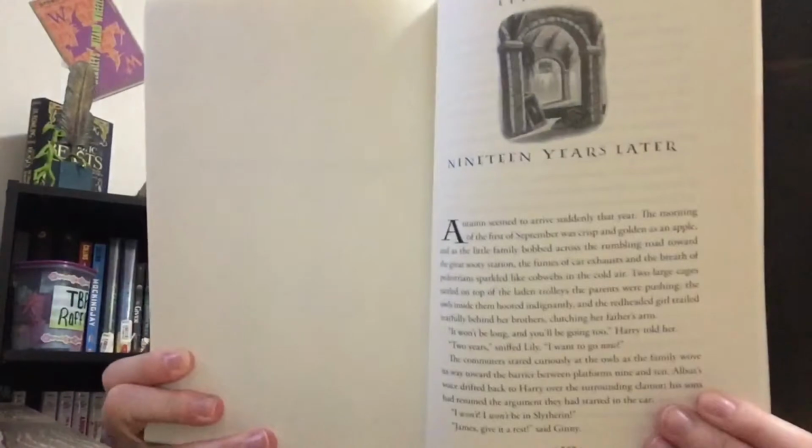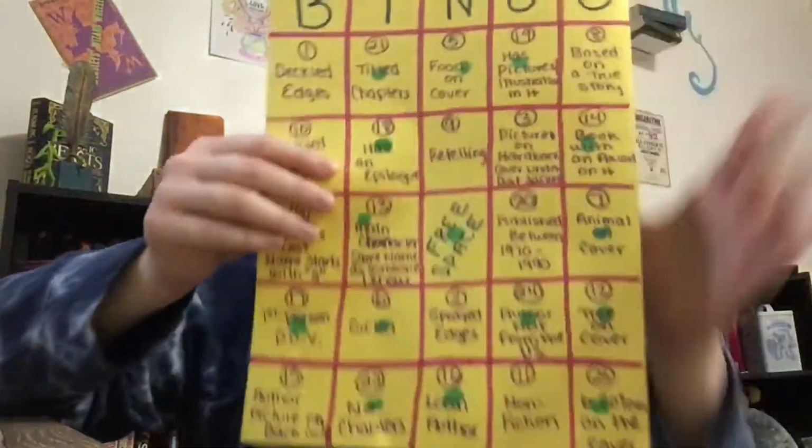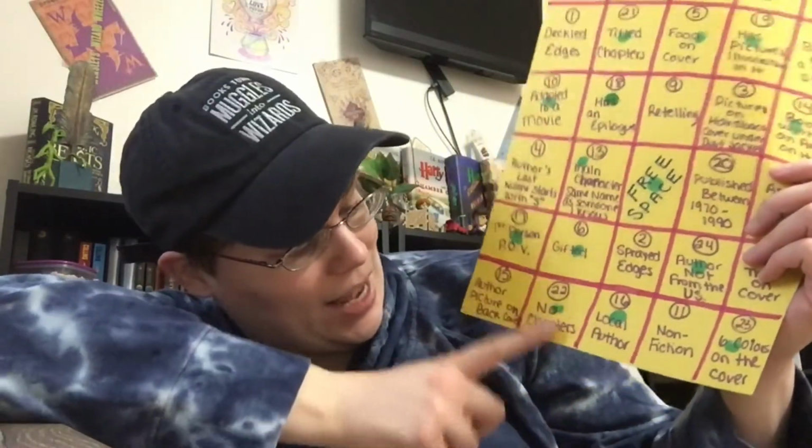So for my book with an epilogue, I have Harry Potter and the Deathly Hallows by J.K. Rowling, and I'm pretty sure there is an epilogue at the end of this book that talks about what happens years after they have defeated Voldemort, and it does. It is called 19 Years Later, and at the top, it says epilogue. So I get to cross that off, and that means I have bingo! So my bingo is titled chapters, has an epilogue, main character has the same name as somebody else I know, gifted, and no chapters. So I have successfully gotten a bingo.